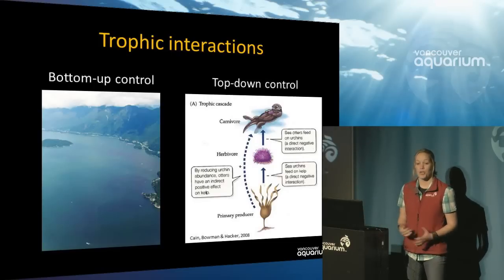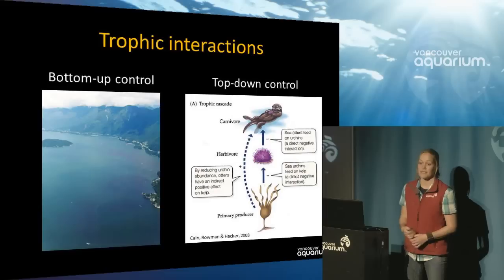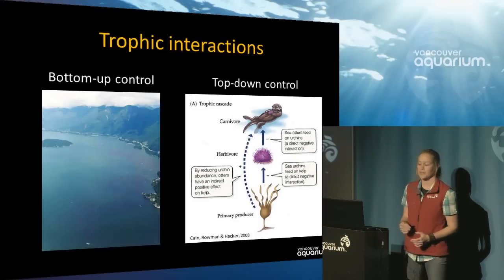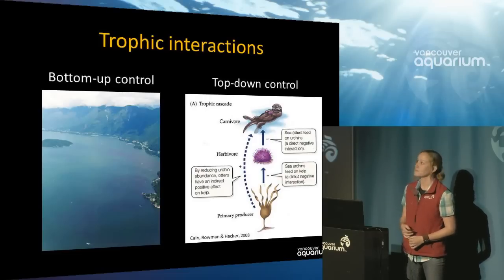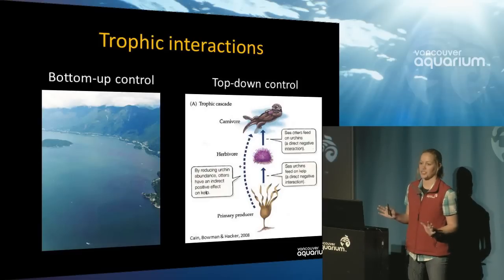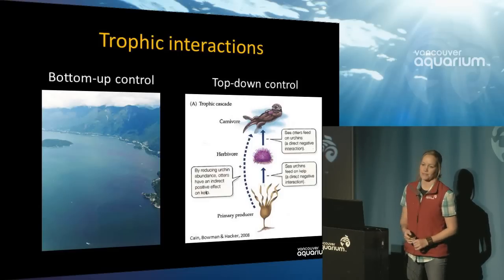Top-down mechanisms are more common in the marine realm. This is where a predator or herbivore is limiting the level below. This is a famous example in ecology where the presence of a sea otter is reducing the number of urchins, in this case, purple urchins. And similarly, the purple urchin reduces the amount of kelp that can be present in the system. When the sea otters aren't around, the urchins can just eat unchecked and consume a lot of algae, which will bring down the kelp forest, and that has a lot of other ecological impacts as well.